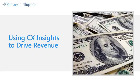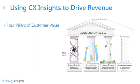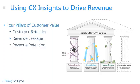And so this four pillars of customer value talks about different ways to think about revenue capture with regard to customer experience. And we'll walk through each one of these today, and I'll give you some examples of each one as well. So got a kind of a schematic here, and we'll talk about these four pillars, but they are customer retention, revenue leakage is the second one, revenue retention, and revenue expansion. And they each associate with one of the pillars there in the diagram. So like I said, we'll dive into each one of these. I'll give you some examples and some additional explanation, and we can talk about these.